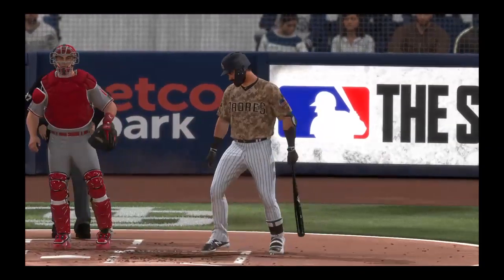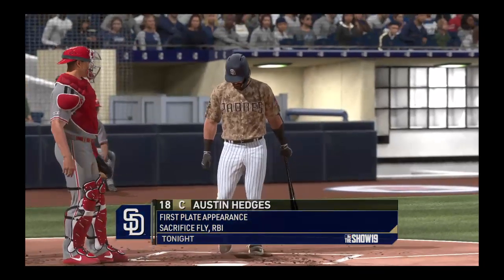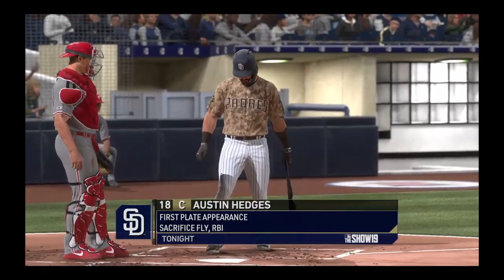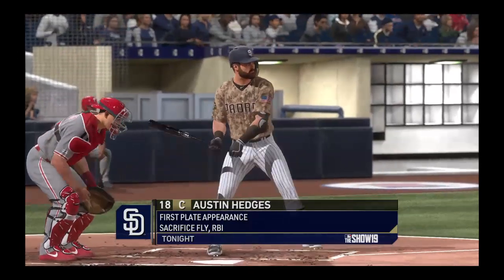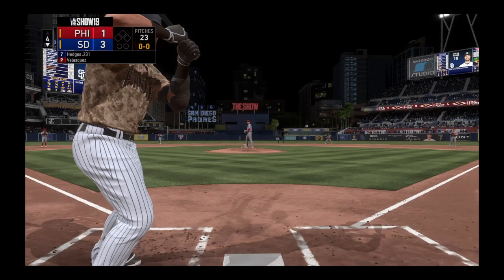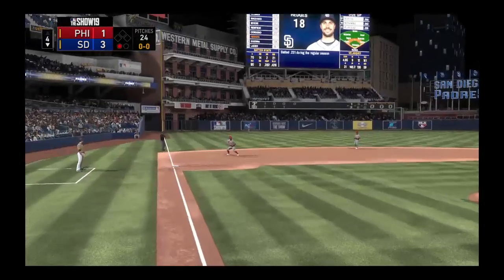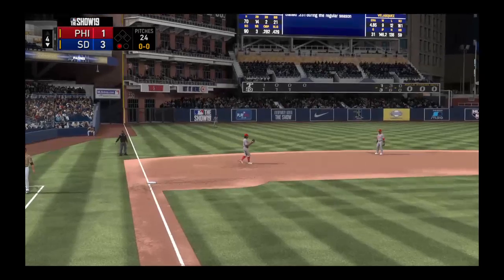So digging in now, Austin Hedges. He's set to lead us off in the home half of the 4th inning. One of the keys to securing a win, they want to keep the pressure on and try to build that lead as much as they can moving into the later innings. Here comes the first pitch. Hot shot to third and handled for the first out.